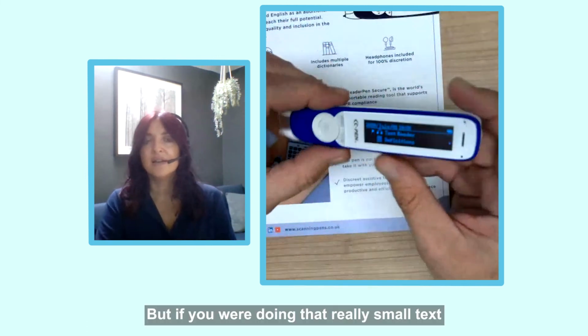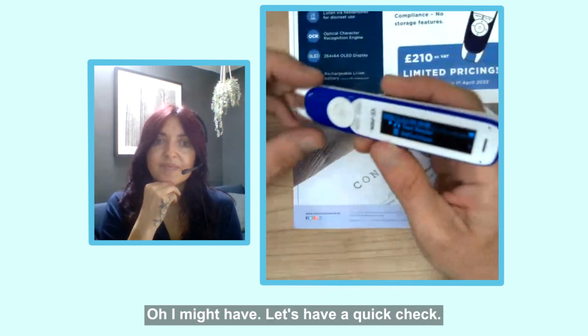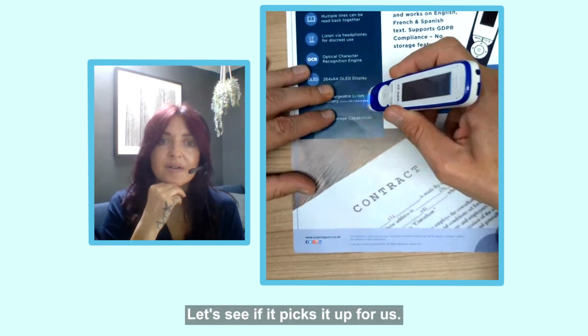Yes, fantastic. But if you were doing that really small text we were talking about earlier, I don't think I've got any really small text on here. Oh, I might have. Let's have a quick check. So I've got some small text here. Let's see if it picks it up for us.